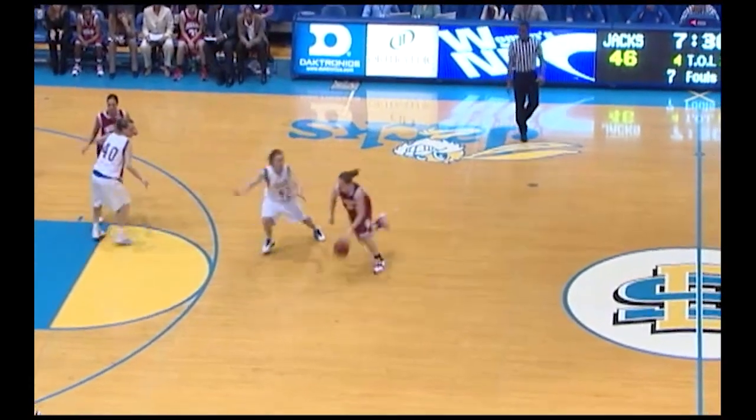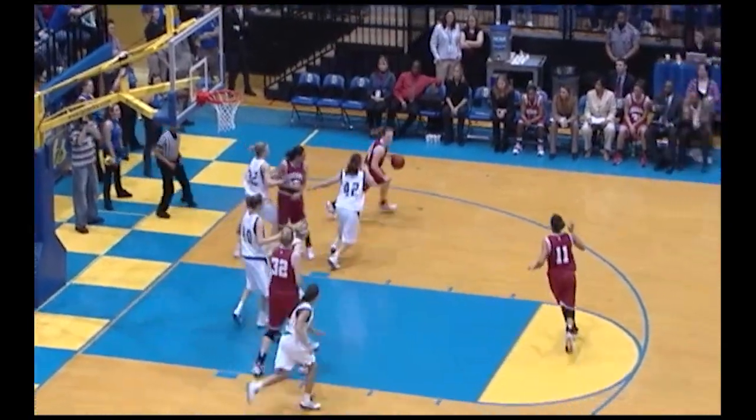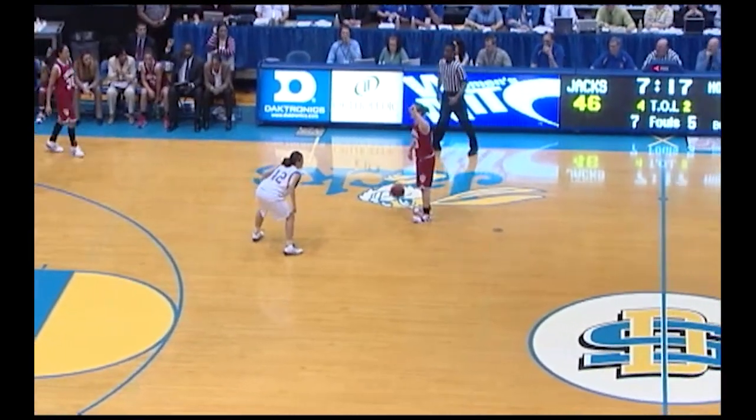Out top, Jamie Brown at the top of the key. She'll drive. Scoop with a left hand off balance. Missed the runner. Rebound fought for. Brown gets it back after it's batted around. Second effort, staying with the ball. Roberson with Brown. Plays catch. New shot clock. 7:15 to go in the game.